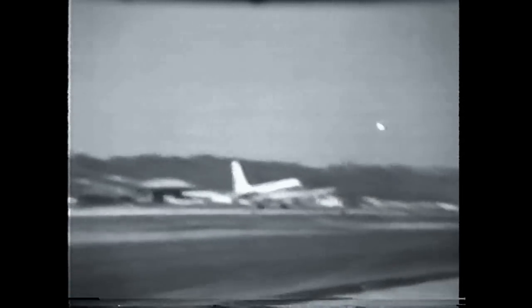1 hour and 25 minutes after takeoff, the new Boeing lined up for landing on the main runway at Seattle's Boeing Field. The airplane approached from the north and touched down. The maiden flight of America's first jet transport was over.